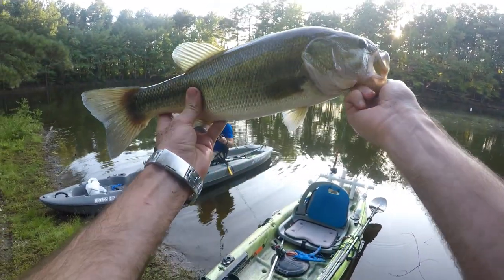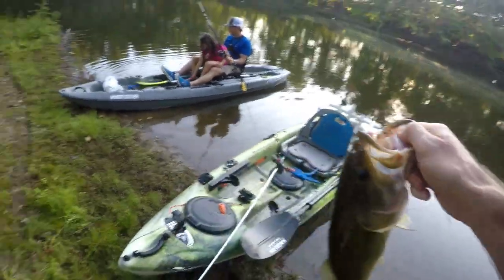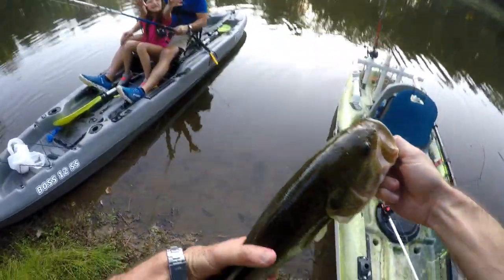They look healthy. I mean, he's real thick on the back. Real thick. All right, let's let him go. Let's let him go. Get him bigger. I got that one on a wicked jig.